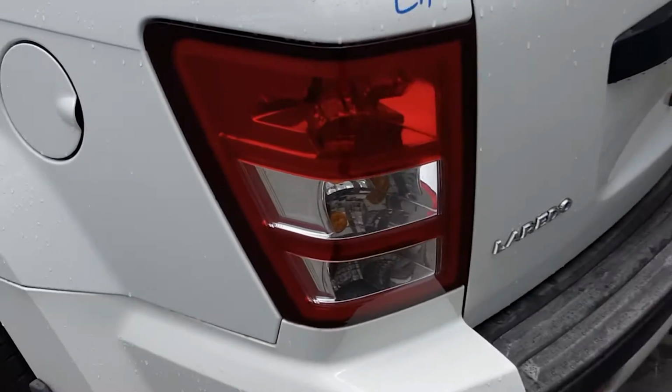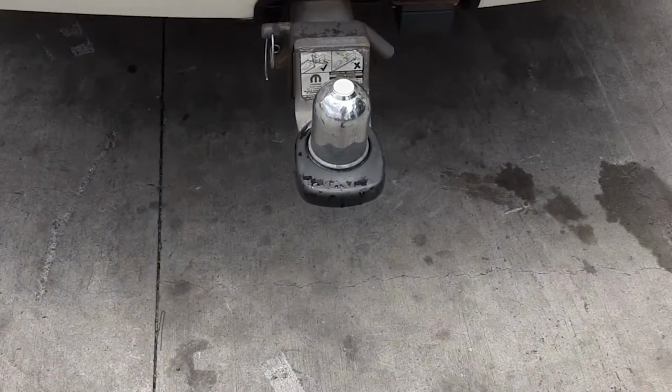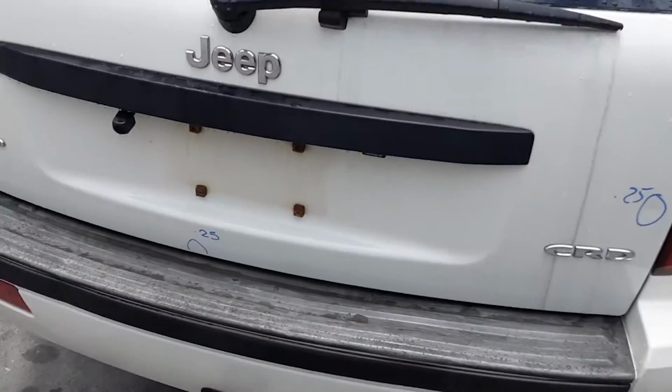We have the left-hand tail light, tidy rear bumper cover with a cutout for the tow bar, factory fitted tow bar supplied with all bolts, brackets, loom, neck. Tailgate has 2 small dents.